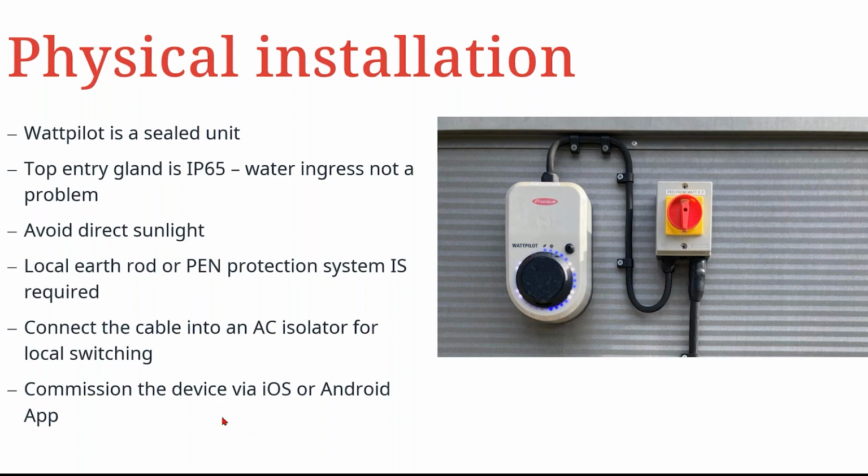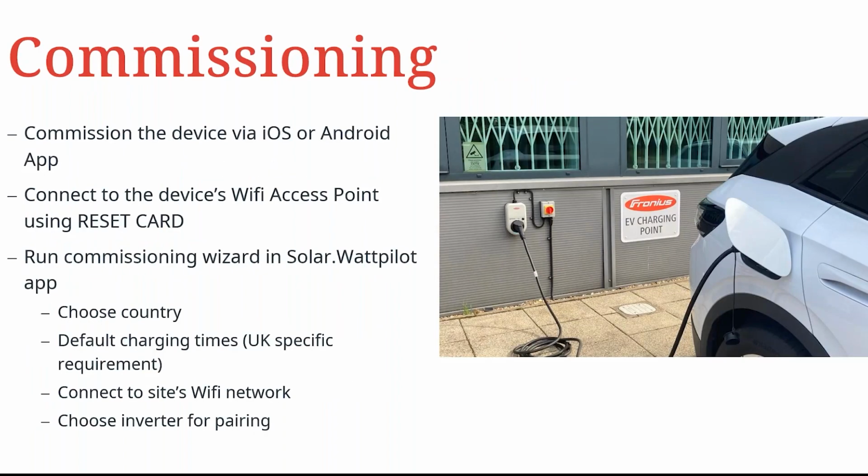And we run through the commissioning app on the iOS app or the Android app by connecting to the Wi-Fi access point of the reset card. And then it's a simple step-by-step process. You choose the country of installation, you set the default charging times if you want them, you connect to the local site's Wi-Fi network, and then also if you have solar on the site, you choose an inverter to pair with so that you're able to control the charging rate.